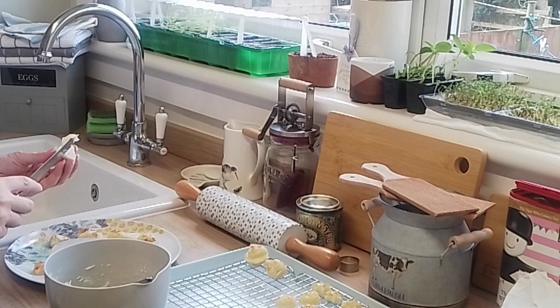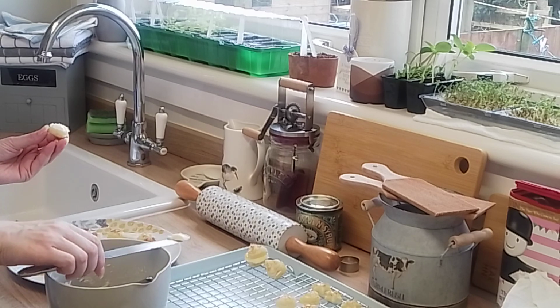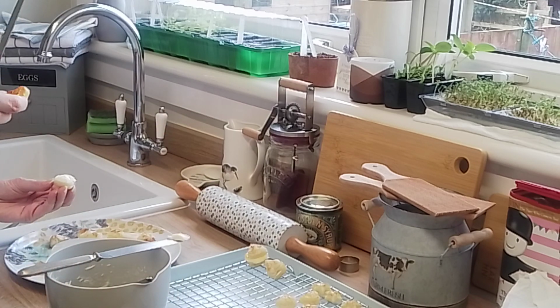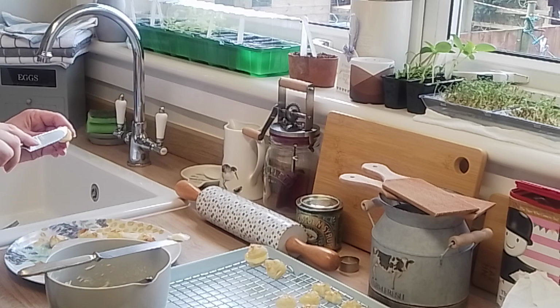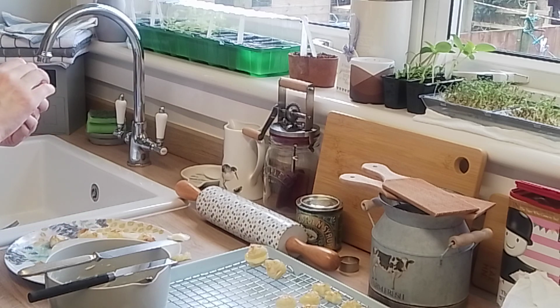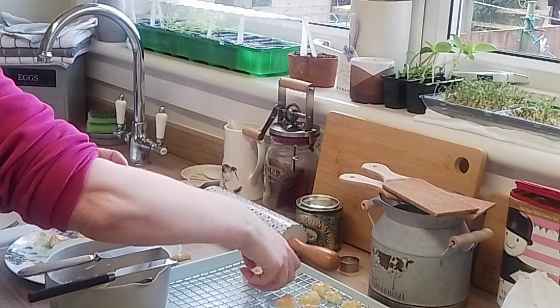Oh, by the way, I made another mistake, so don't do what I did. Because it actually said, when I just read it then, only glaze half of the heart shapes. And actually, I did all of them. So the one that's not glazed is supposed to be the underneath one, the base. So, now you know that. Just don't do what I did.